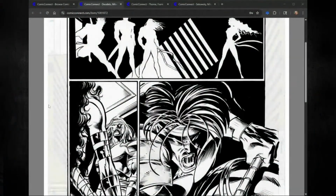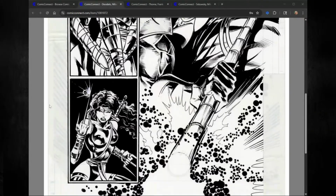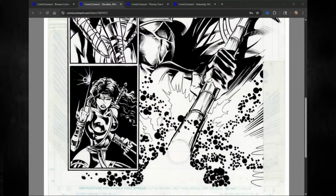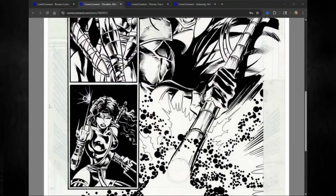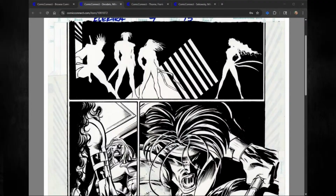You can talk about Gambit. So actually, not Gambit. It's not Gambit. This is an Elektra page from Elektra #3. This was by Mike Deodato and Scott Koblish, sort of classic 90s penciler team. Deodato just draws great action and big people attacking each other, and some nice silhouette stuff here. He drew a good Elektra. And these comics written by Peter Milligan.